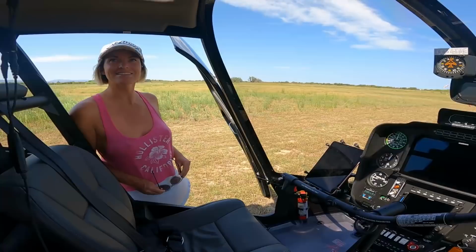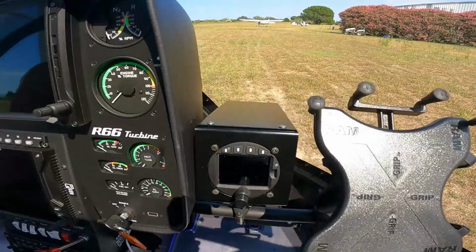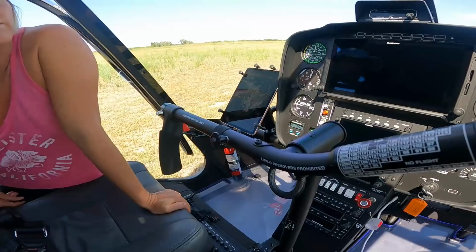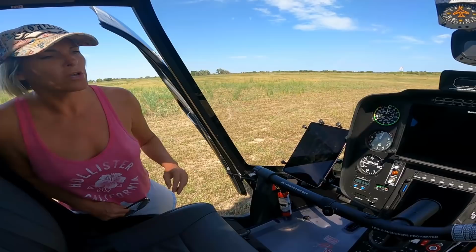So inside we have instrumentation. We do have the G500 and the 750 from Garmin. Then we have the AT1 for traffic. It shows mode S, ADS-B and FLARM, which is important because we have a lot of gliders and hang gliders in Switzerland. And it also shows cables, which is also important for helicopters. We do have traffic also on our Garmin.